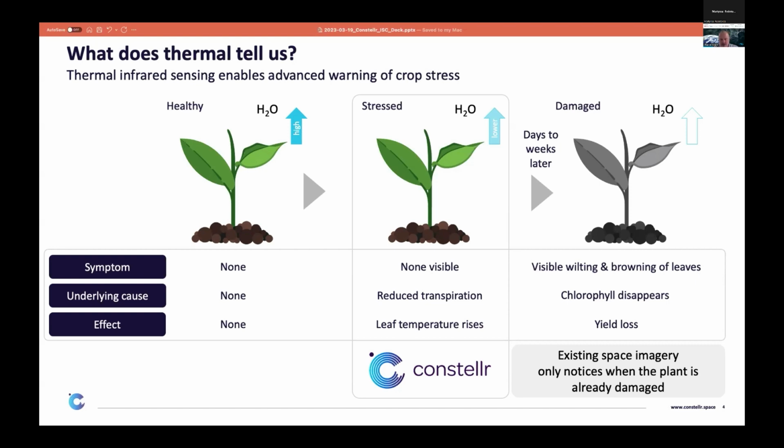And this gives a grower sufficient time to take an action, make an application of a product, or do some action which will actually help to maintain and in some cases increase the yield and prevent yield loss. So this is protecting a large percentage of yield, whereas currently, where they're looking at imagery where it's already damaged, they're not able to protect as much yield as they would if they were able to see it before the damage was visible.